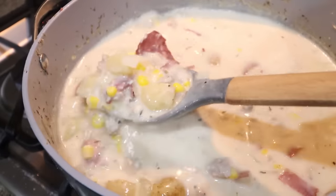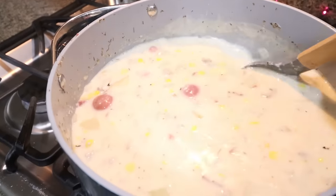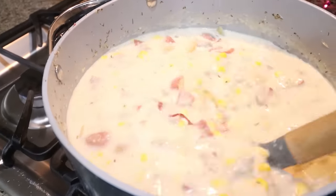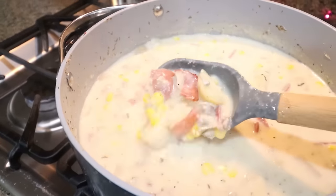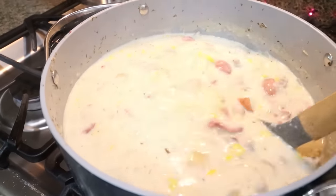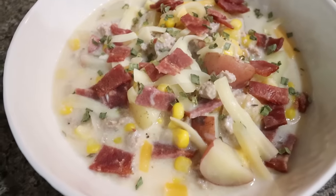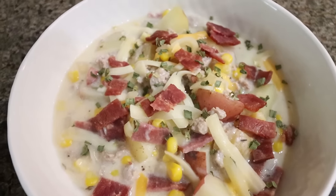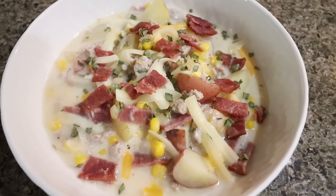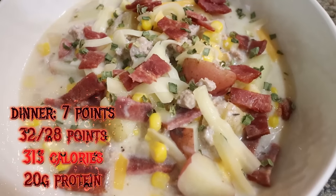So here is what it looks like. Again, this is with chunks of potatoes. Again, it would be thicker if you smashed up the potatoes, but I was going for more of just a soup consistency. So I'm going to go ahead and plate this up and I'll be back to share points, calories, and macros. So here is dinner. This looks so good. I was going to make some bread and just didn't get around to it today. So I'll put all the information here on the screen for you.